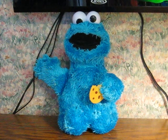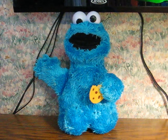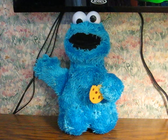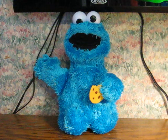This here is a talking Cookie Monster doll from Hasbro. He's going up for sale, and this is just a quick demonstration video to show how he works. As usual, the link to the listing will be added to the description here when it goes live. Now, let's get started.